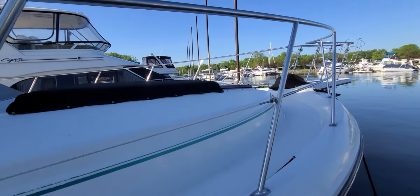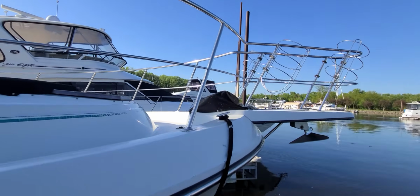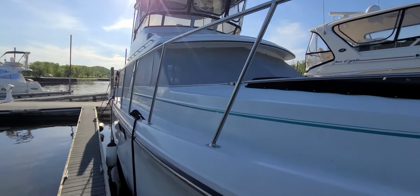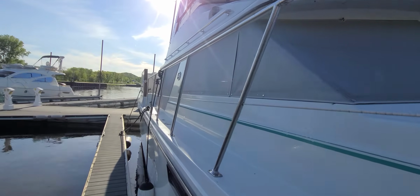Nice big bow rails on the front of the boat. You've got fender racks on the front, your windlass, the anchor underneath there. We'll take a walk around the bow, but again, just want to give you that visual of the outside of the boat, and we'll take a walk down the other side.